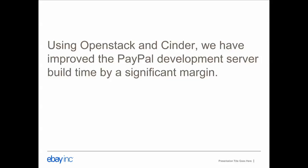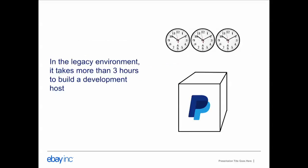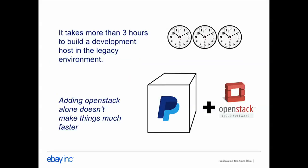We've improved the development time significantly by using Cinder. In the past, it took more than 3 hours to build a PayPal stage. So we added OpenStack. We moved all of our stuff in OpenStack. Next slide. Not much faster.